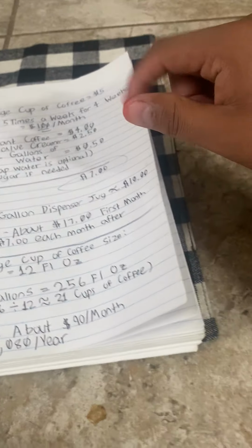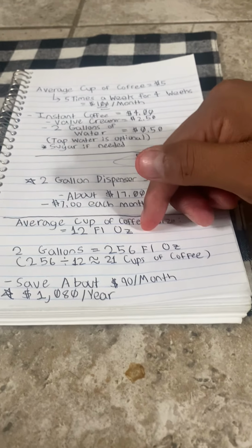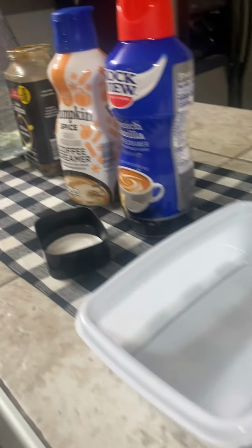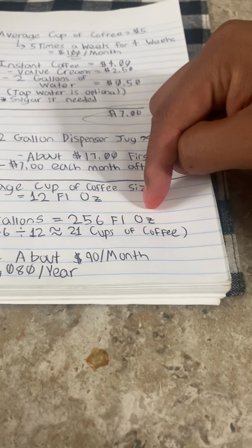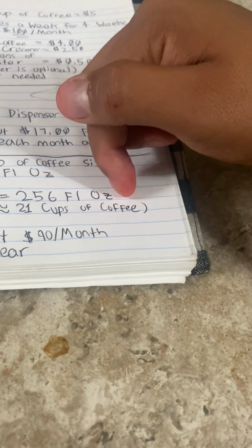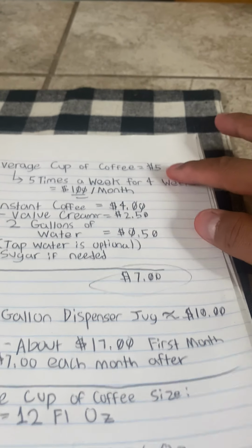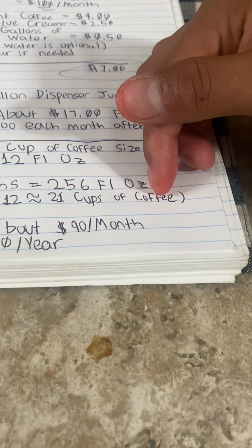To get that going. So just to go over some more ways to look at this. The size of the average cup of coffee is going to be about 12 fluid ounces. That's for a medium cup of coffee. The jug that we're using, being a 2-gallon jug, 2 gallons is about 256 fluid ounces. So if you divide 256 by 12 fluid ounces, which is the average coffee cup size, it gives you right about 21 cups of coffee. If you're going to Starbucks, spending $100, I think we could afford missing a few days. 21 cups of coffee right there going that route.